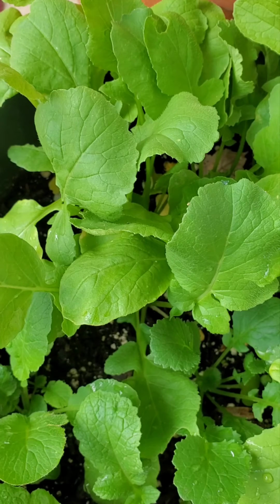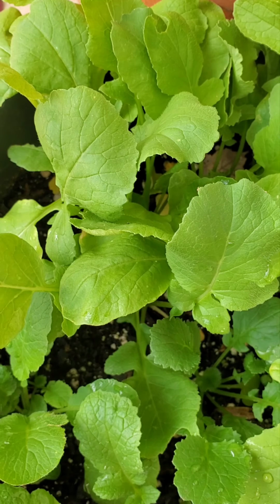The second one is radishes, which seem not to be forming the desired roots, but that's okay, because the leaves are also edible. In fact, radish leaves have more protein, calcium, vitamin C and antioxidants than the roots. Like other leafy greens, radish leaves also contain high levels of iron.